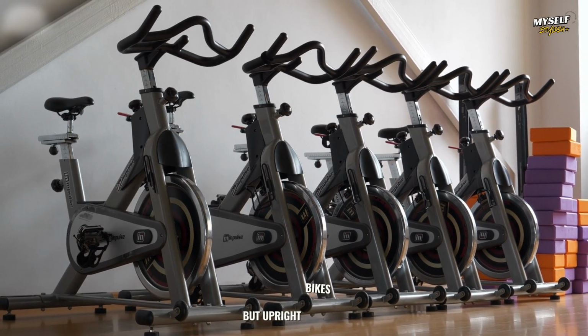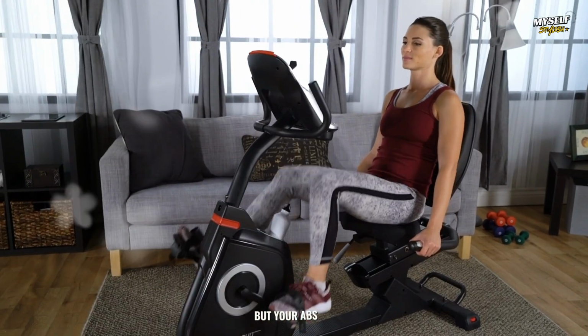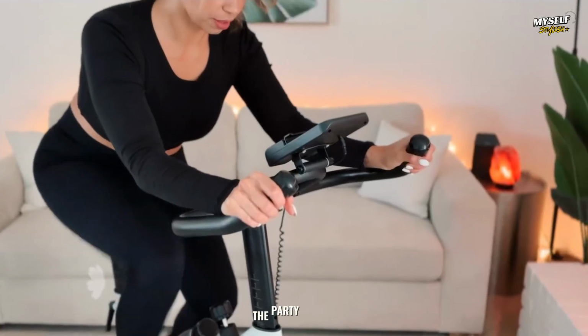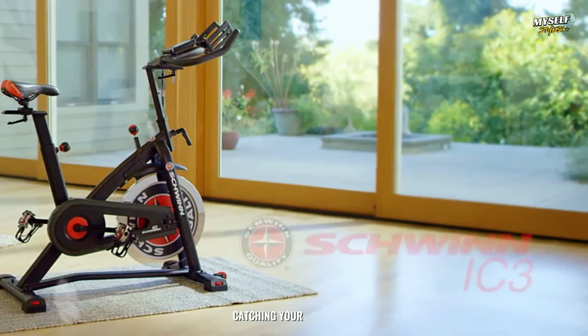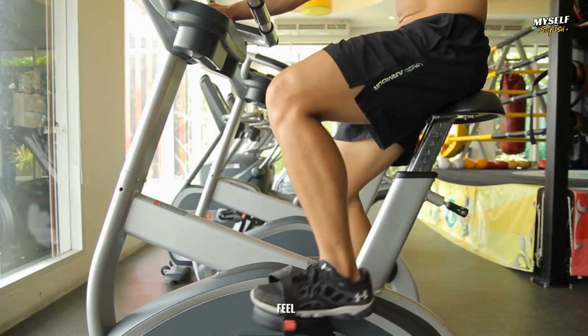But upright bikes, whoa, talk about getting your whole body involved. Not only do your legs work, but your abs, lower back, and sometimes your arms, especially during sprints or out-of-saddle efforts, are part of the party. You hold yourself up. You'll even find yourself catching your breath a bit quicker because, honestly, you're moving more and stabilizing more. Uprights give you that more intense, all-in workout feel.